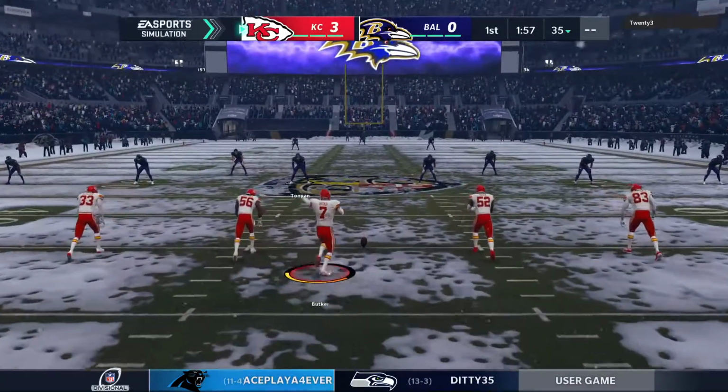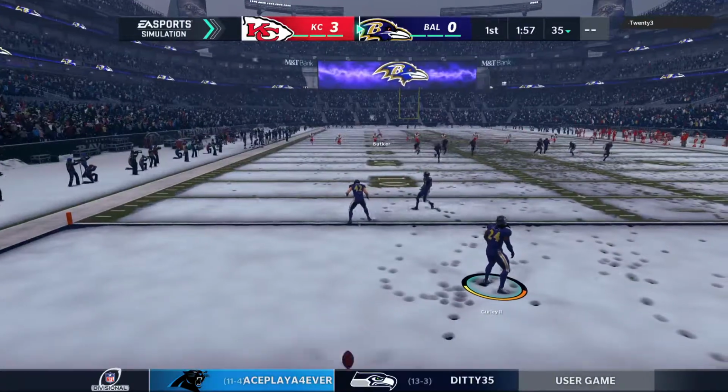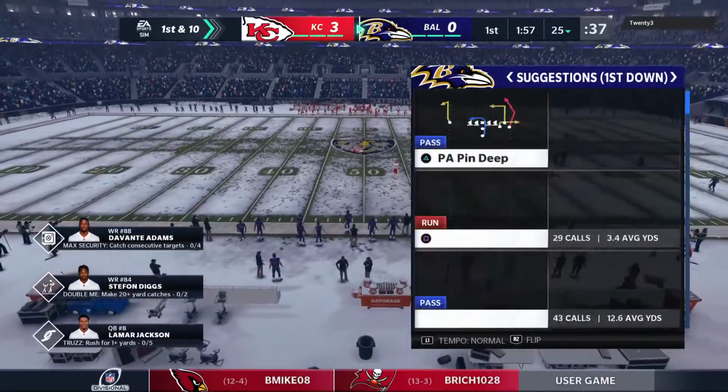After the field goal, here's Butker to kick it away. And that one will bounce out of the back of the end zone, so we will start here at the 25.